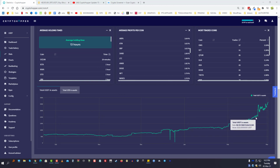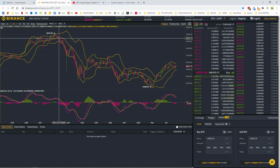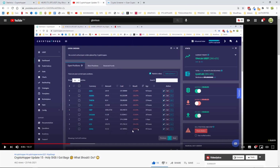So what you're seeing here for this really big rise is not just from trading. It's a combination of adding more funds. This is obviously, I think, where Bitcoin tanked. Yeah, Bitcoin tanked. Bitcoin came down, didn't it? I think it came around here on the 23rd. Yeah, tanked, tanked, tanked. Then suddenly I'm holding all those bags that you see here. So then I decided, well, okay, I've got some funds to use to DCA my way out of the easiest ones of these.